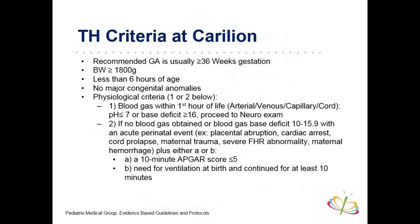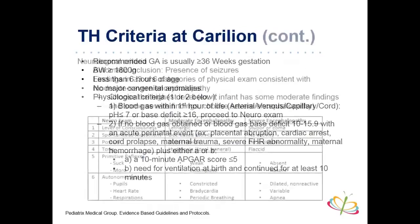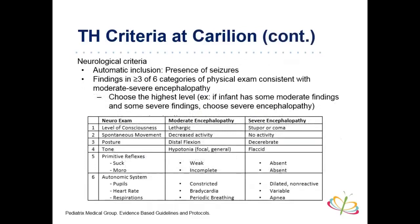And then if you don't have that blood gas or the base deficit is in that gray area, 10 to 15.9, but you have a history of an acute perinatal event, so abruption, cardiac arrest, et cetera, they need either a 10-minute APGAR score of less than 5, or they needed ventilation at birth and continued for at least 10 minutes.